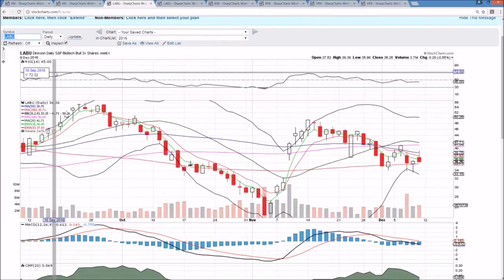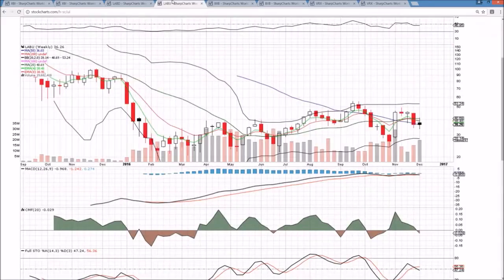Let's switch that over real quick. Meant to have LABD, which has been seeing some nice upside.